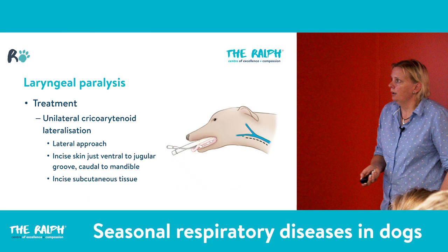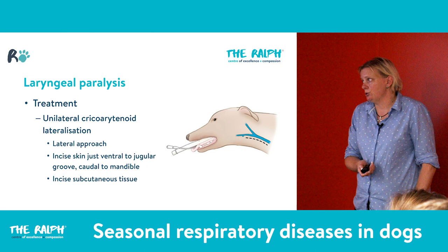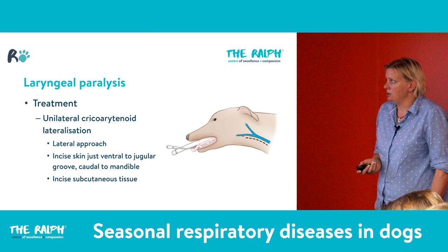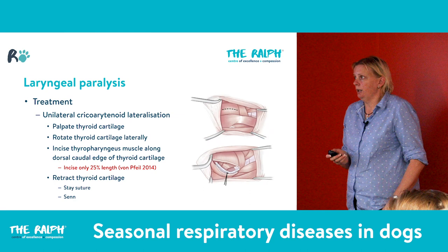So most people do a lateral approach. I have known some people describe or do a ventral approach. But basically you want to incise just underneath the jugular vein and a few centimetres caudal to the mandible and go through the subcutaneous tissue as well. And sometimes there can be a lot of fat there. You should be able to palpate the thyroid cartilage. You should be able to feel the dorsal ridge of the thyroid.